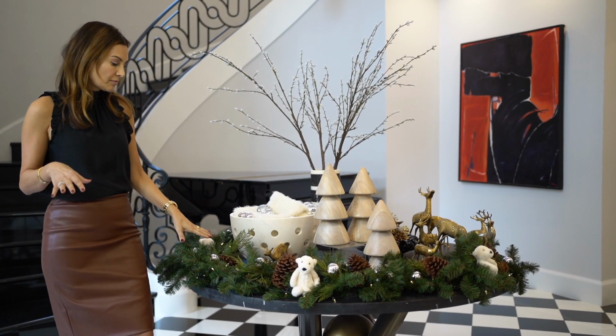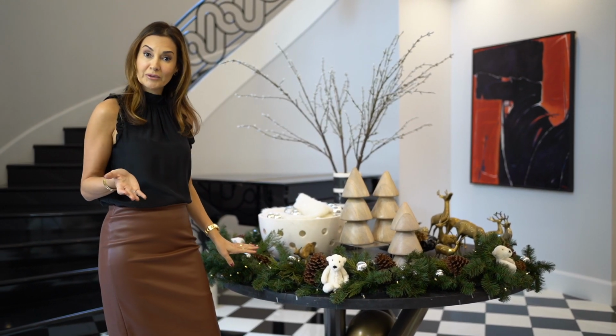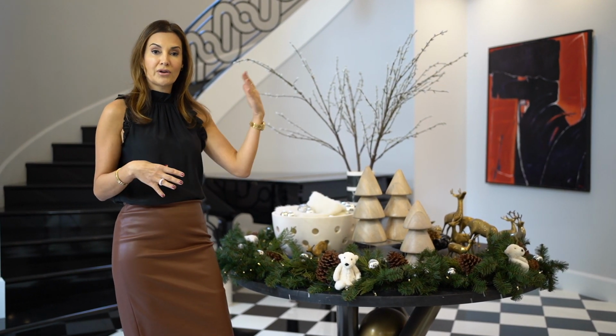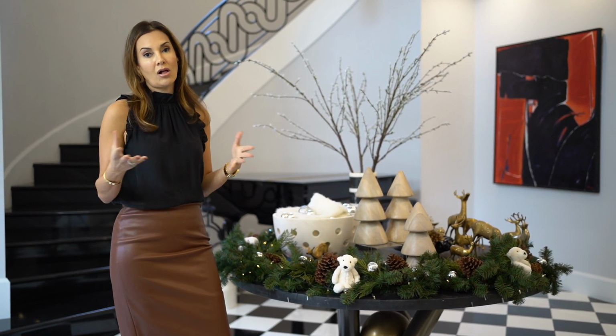I took this garland, and of course I'm going to link all of these items for you guys below, so you also can recreate this, whether you have a small entrance table, a square entrance table, or even your dining room. If you're not going to be sitting there, if you have a separate room, go ahead and create a table. I call it my holiday table.